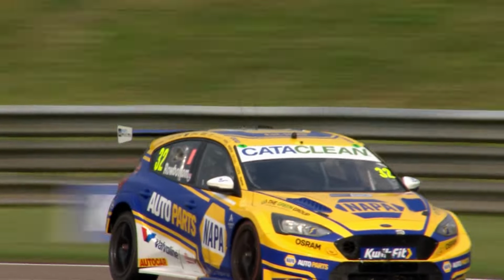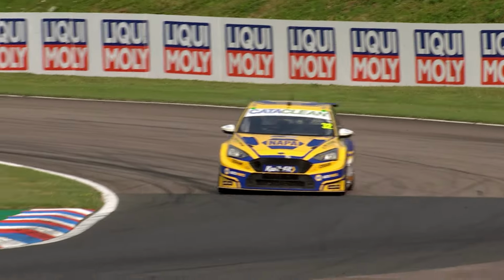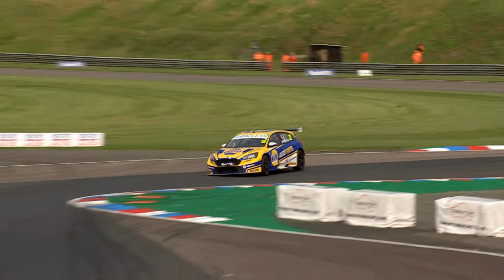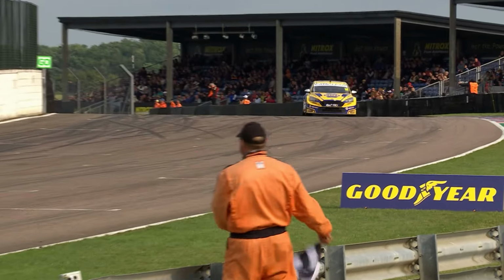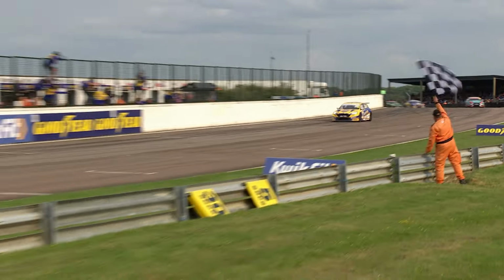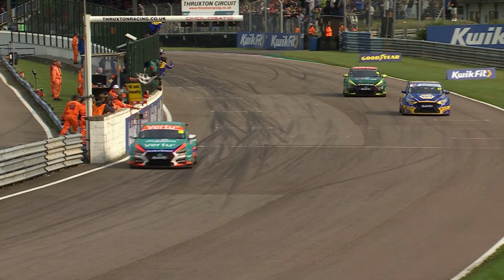Home and dry. Down towards the chicane he comes. We've got Josh Cook having just broken into the top 10, by the way. But Dan Rowbottom it is who comes into the chicane as the final race leader, soon to be race winner of the day. He's about to accelerate his way now up towards the timing line. Dan Rowbottom wins at Thruxton. A second win of the season for Dan Rowbottom.